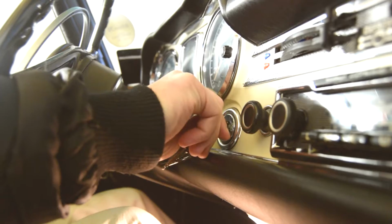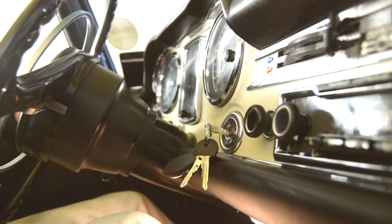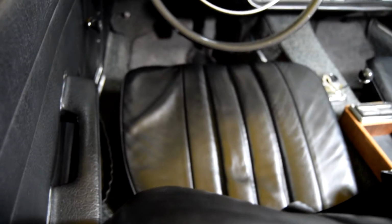You can hear it in the engine when you turn it on. You can feel it. And particularly in this car, when you look at it, it's the lines of it, it's the chrome, it's the leather, it's the whole lot.